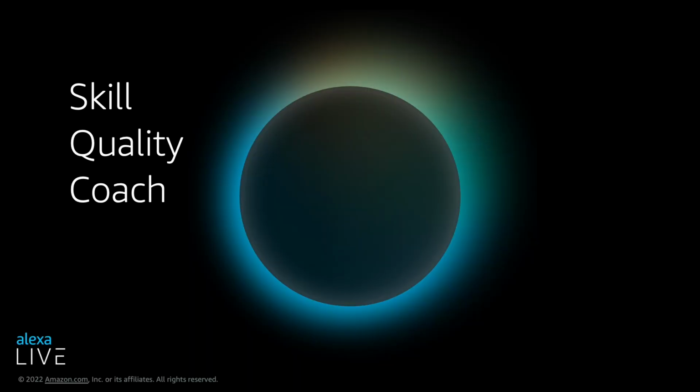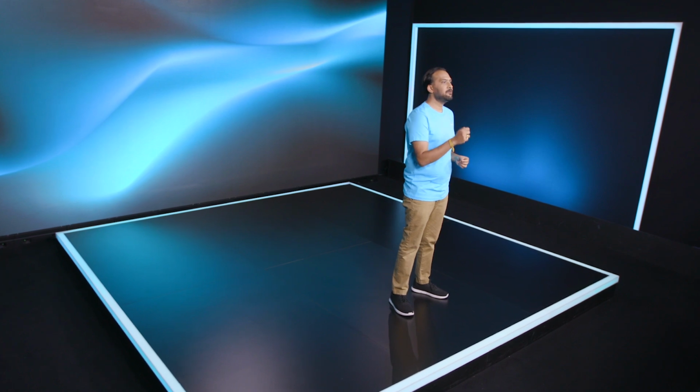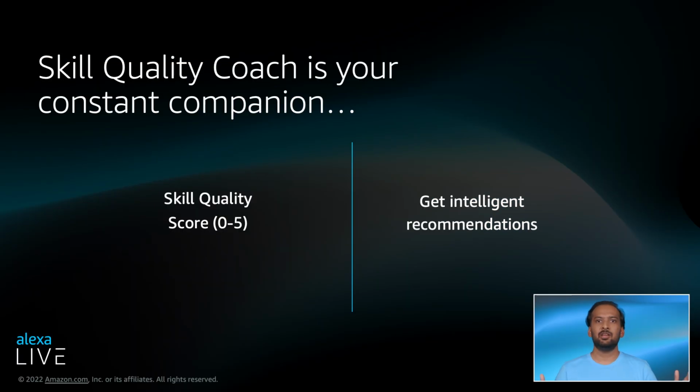We are excited to announce the Skill Quality Coach, your companion for all quality improvements. Skill Quality Coach declutters your skill improvement plan and simplifies what actions you should be taking next. By analyzing thousands of popular skills across all skill categories, we have identified key features that are frequently leveraged to delight Alexa customers. Skill Quality Coach evaluates your skill and generates a skill quality score. It also generates specific and curated recommendations that will help you improve your score.